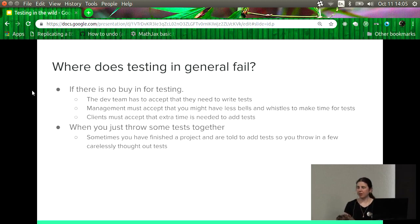So you need to be able to go back and communicate to the rest of your company, even the non-dev or technical people, and say, we have to test because we want non-buggy code. And that's the thing you push at them, non-buggy code. Everyone wants non-buggy code. Testing will also fail when you just throw some tests together, when you don't actually think through your tests, when you just finish something up and you're like, oh, I need to add some tests, and you put some tests in there. You need to actually take some time and care for tests.